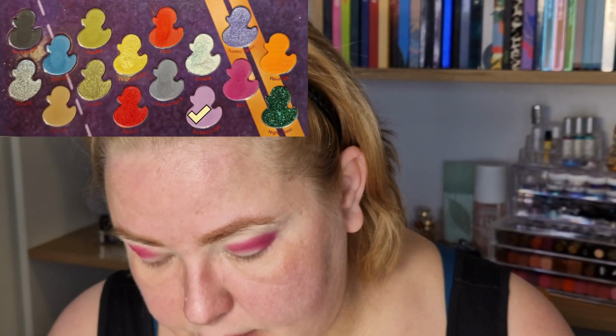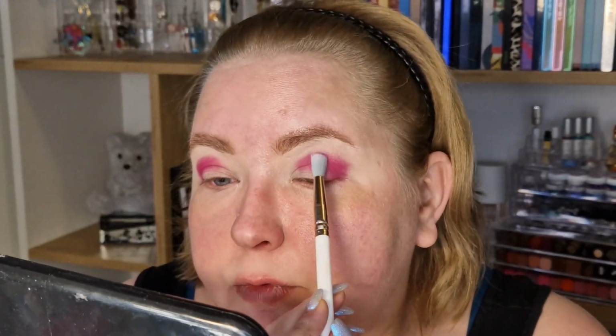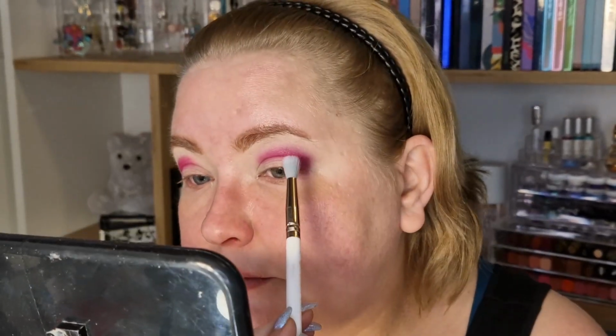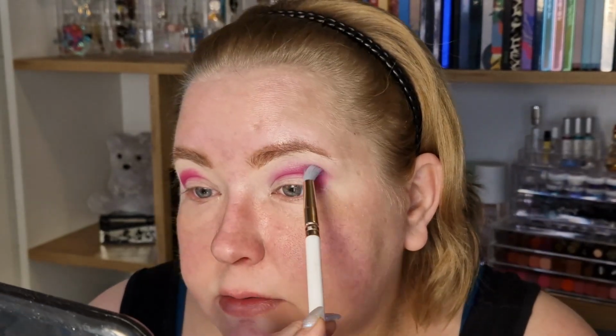I'm gonna take this Essence Eye Blender brush. I really like this brush. It's big enough but small enough. And then I'll take the shade Scream Queen. And we'll see what happens because the one purple is warm and the other is cool. But you know. If I need to, I'm going to use the Pastels palette from Beauty Bay, but I don't think I need to.